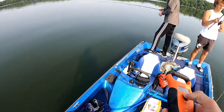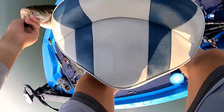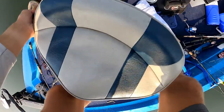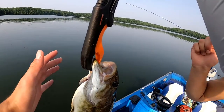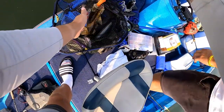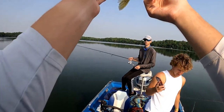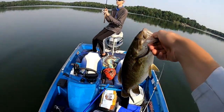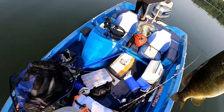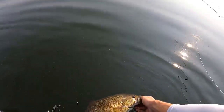We just gotta keep bouncing around to these main lake humps. Yeah. I think that's our plan for the entire morning. 2-3. Ooh. We're gonna take a picture. Body of a one, probably a 1.5, and that belly just makes it so much better. Yeah, that's a good start.